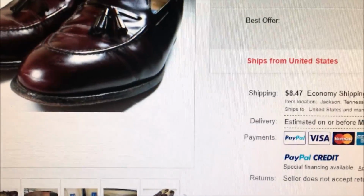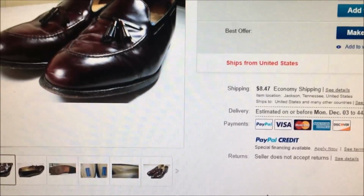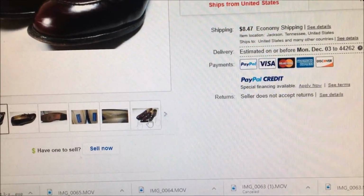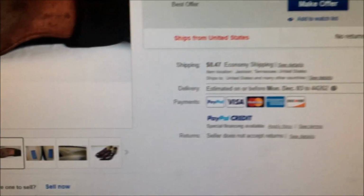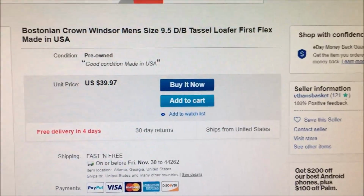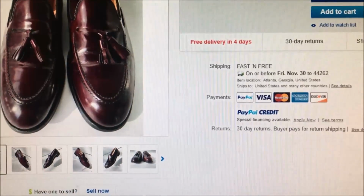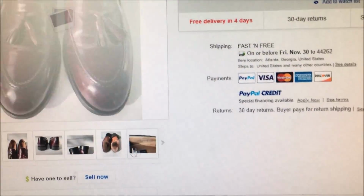And here's another pair. Pretty nice looking pair of loafers. This actually looks like it sold for 15 bucks. These are size 15, holy mackerel, right? And they sold for 50 bucks. Let's look at the sole condition on these. Yeah, pretty good, right? And I got two more here that I pulled up. Another pair of loafers, size 9.5. First Flex, that's I think a 90s to 2000s term. Nobody cared about lightweight shoes until more recently.